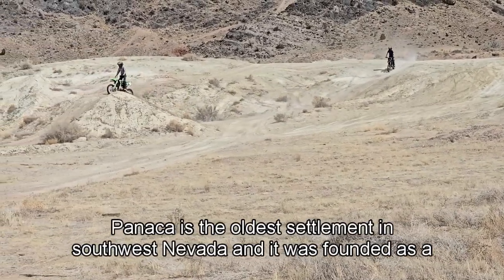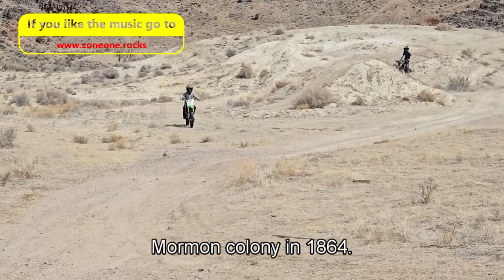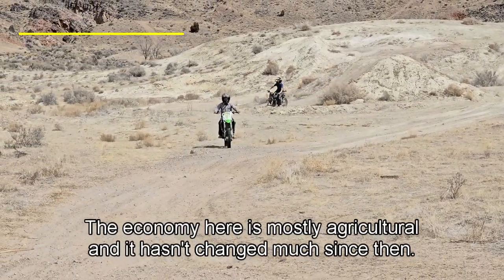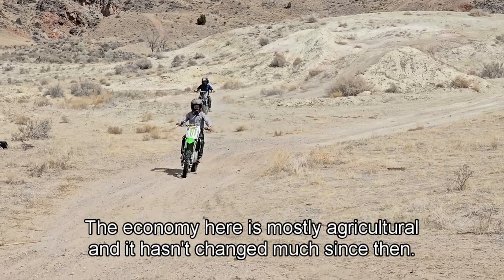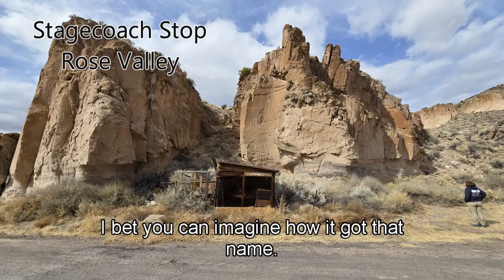Panaca is the oldest settlement in southwest Nevada and was founded as a Mormon colony in 1864. The economy here is mostly agricultural and it hasn't changed much since then. Here's the Tea Kettle Arch. I bet you can imagine how it got that name.